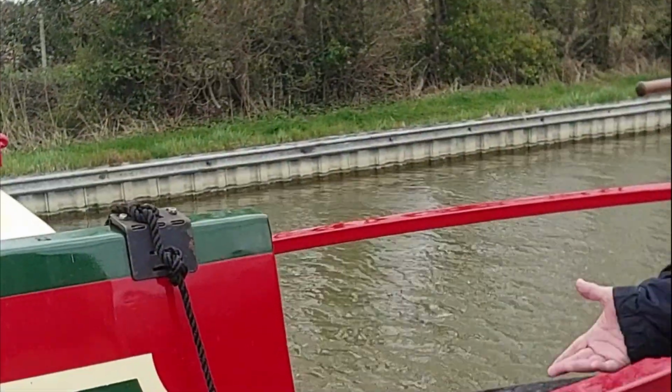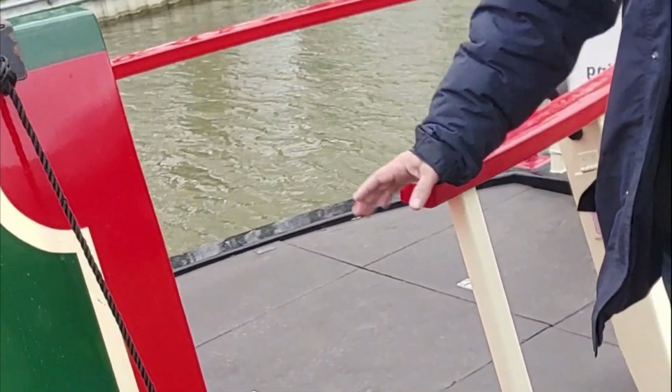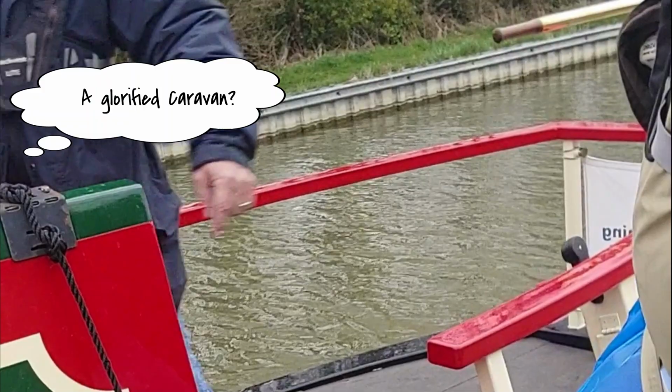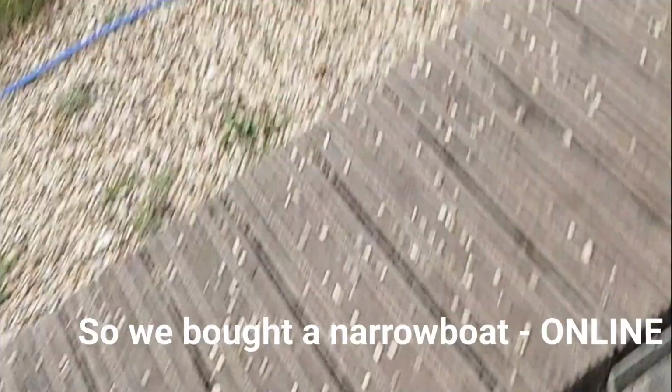So, getting on and off, safety first really, as best you can. Mountain climbing, three points of contact, right? But it's a glorified caravan, so just do the best you can. Just a bit where you might fall in. Come on in, backwards down the steps, nicely done. So this is the first time on a narrowboat. Look, the step. Oh, two feet on a narrowboat. Wow, I can't believe this.